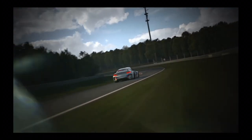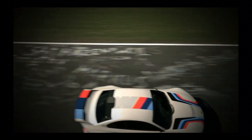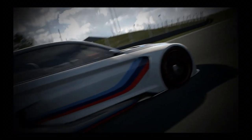When you look at the car, you'll see typical BMW proportions with the short front overhang, the long hood, the rearward cabin, but all of that in an extreme package, basically super low, super wide. So the first impact from this car is going to be just like pure BMW racing feeling.